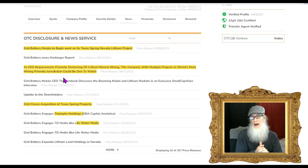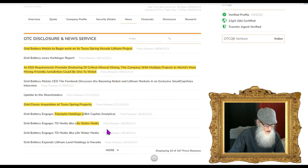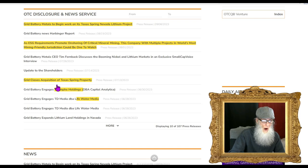The company may not be in operations, but they're still doing things. I am back here to June 28th. They tell us that the company has engaged two companies, Triumph Holdings and Life Water Media. These are companies that are going to help them with their promotional activities, help them with forms, social media, get their name out there to the public. Also here in July, the company closed their acquisition of Texas Spring property.